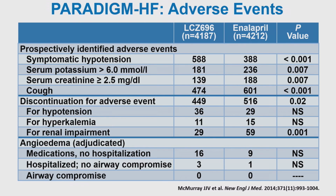So you could see the 588 versus 388, and that was statistically significant. But if you look at the other outcomes, serum potassium greater than 6, serum creatinine greater than 2.5, there was statistical significance, but it was the enalapril arm that did worse. The sacubitril/valsartan group did better. Cough, much less in the sacubitril/valsartan arm.